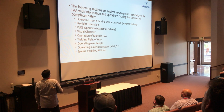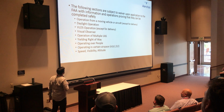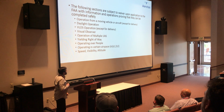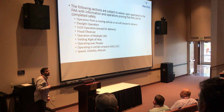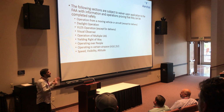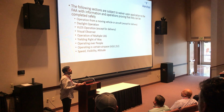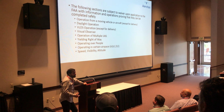But flying with or without visual observers, operation of multiple UAS, yielding right of way, operations over people, flying in ABCD airspace, and speed, visibility, and altitude. You can get waivers for these from the FAA. If you've ever seen any sort of commercial aircraft performance that does not follow all of the rules that I just laid out, odds are they got a waiver.